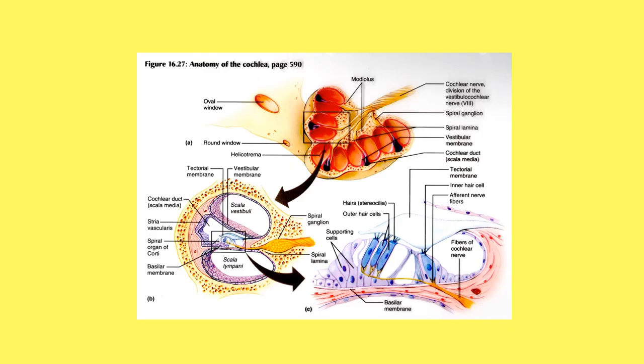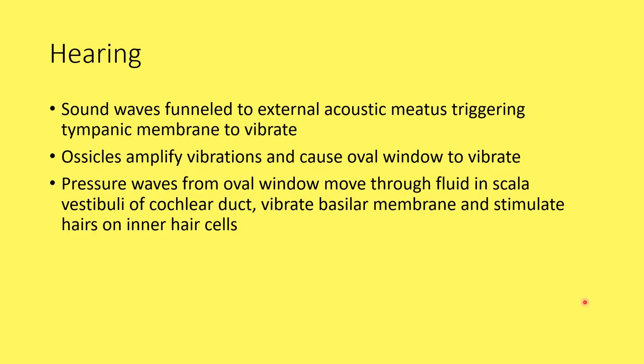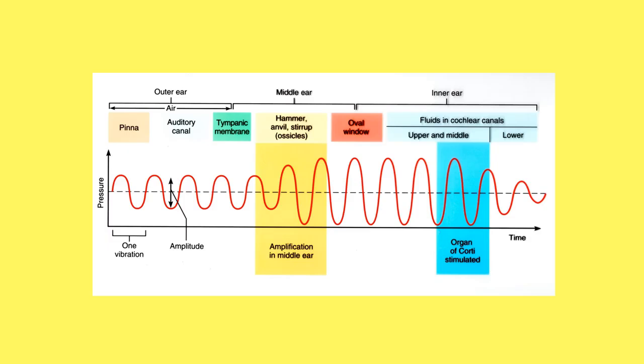And this is showing the anatomy of the cochlea, where internally you have these hairs, and that's where you have your receptors that pick up the stimulus for hearing and send it via the nerves. So the sound waves get funneled in, the tympanic membrane vibrates, the ossicles amplify those vibrations, and they cause the oval window to vibrate. Those pressure waves then move through the fluid in the cochlear duct, which causes the basilar membrane to vibrate, and that stimulates the hairs on those inner hair cells. And then that will generate the impulse. This is just showing how you have the sound waves and the pressure, and it gets amplified in the middle ear.